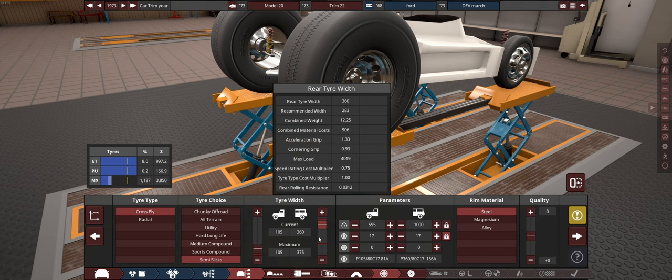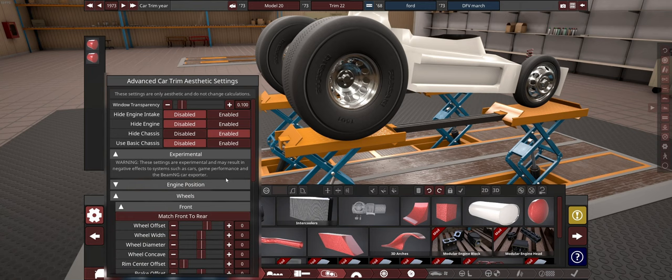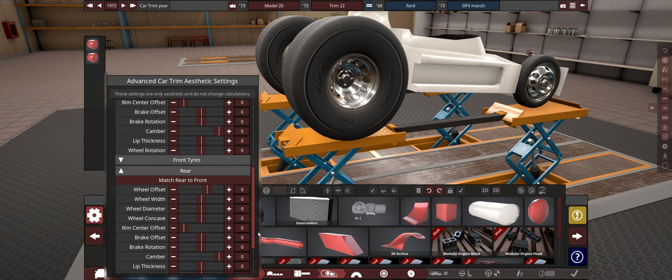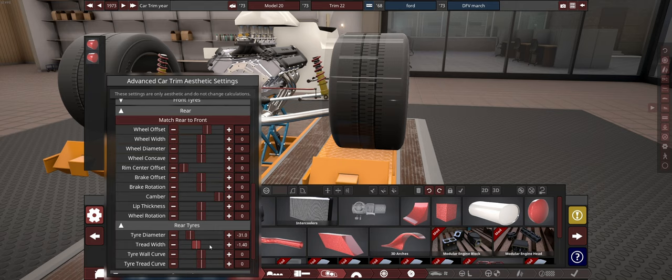That's 345s, and now let's put that up to like 375s. Hopefully that'll do what we need to do. So first things, rear tires. Tire diameter, bring that down right about there is where we see it, so that's correct. Now let's do tread width down until that stretches correctly.